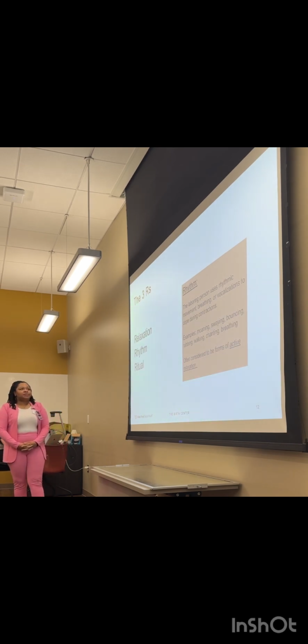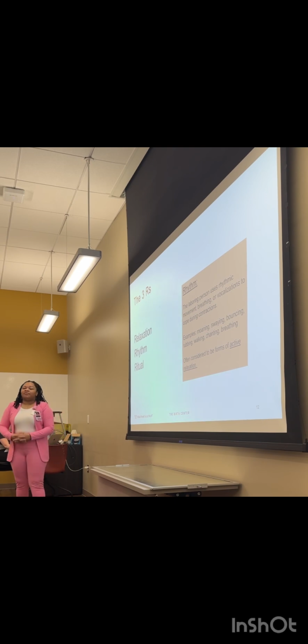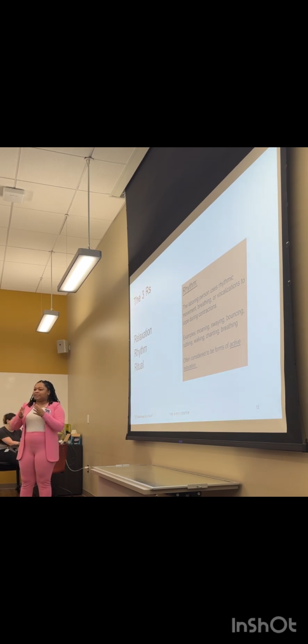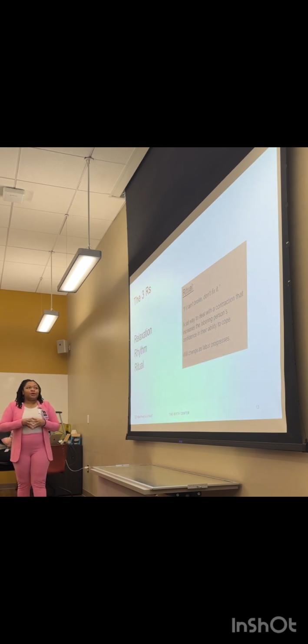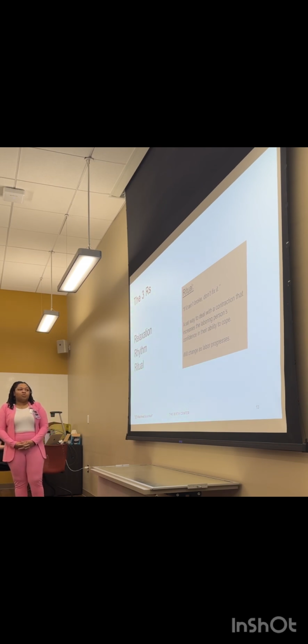Rhythm is the laboring person uses rhythmic movement, breathing, or vocalizations to cope during contractions. So a lot of moaning, a lot of oohs, a lot of ahs, deep belly vocalizations to help mom or the birthing person breathe through each contraction. Ritual: if it ain't broke, don't fix it. A set way to deal with a contraction that increases the laboring person's confidence in their ability to cope will change as labor progresses.